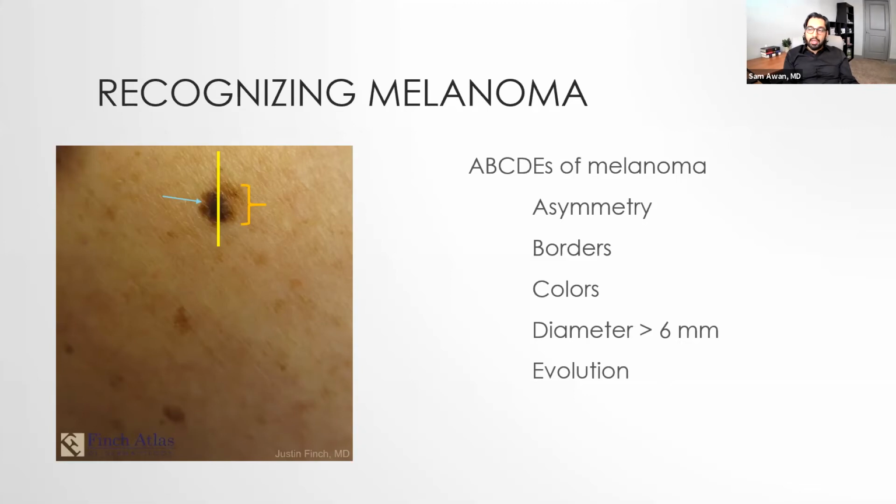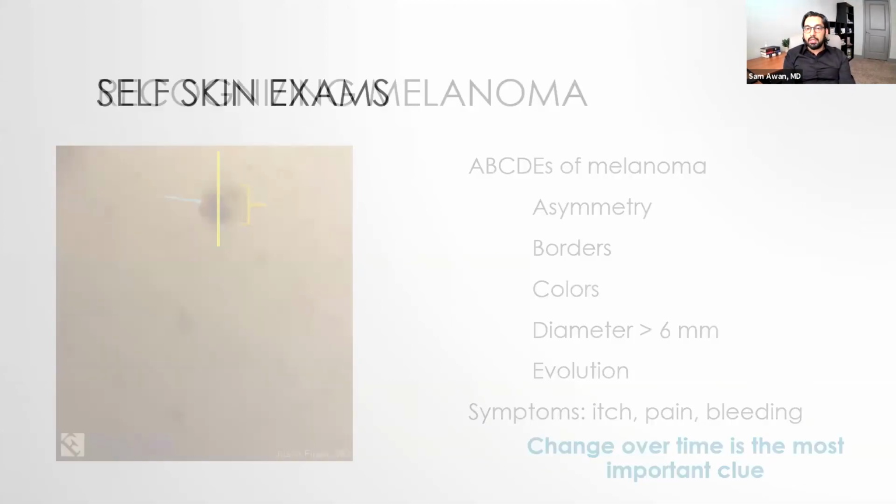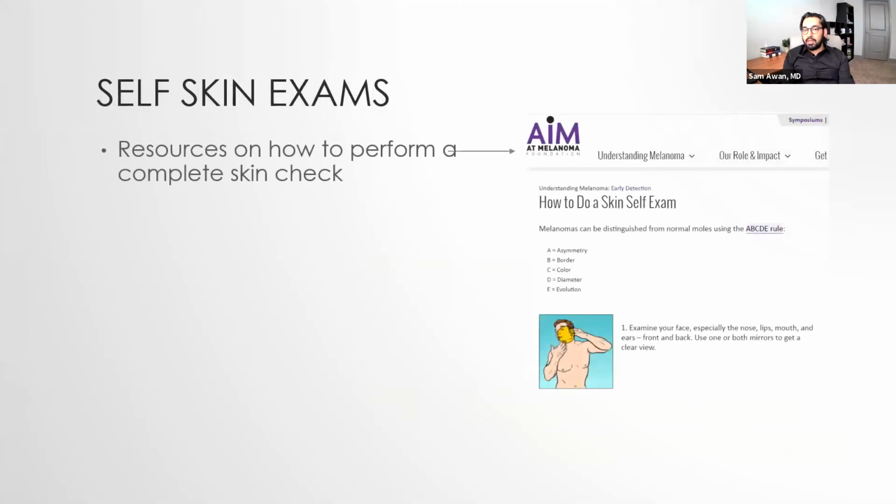So change over time. This is why I recommend all patients be invested in their own health. Watch your own moles, be aware of where your most atypical moles are, watch them over time. And of course, if any symptoms develop like pain, itching, or bleeding, you want to get in and see your dermatologist right away. So I do recommend self-skin exams for my patients with a history of melanoma. AIM has a fantastic website that will show you in detail how to perform your own skin exam. Great stuff. I recommend everyone check it out.